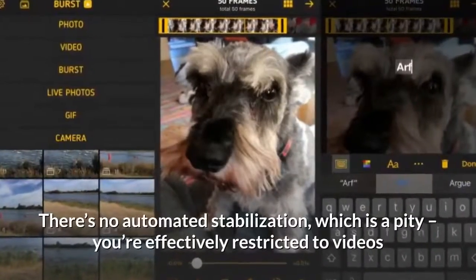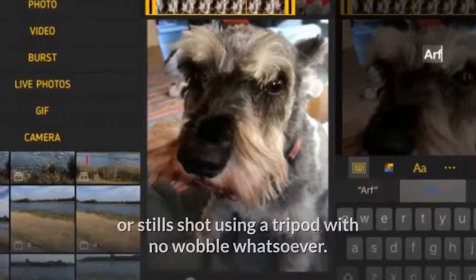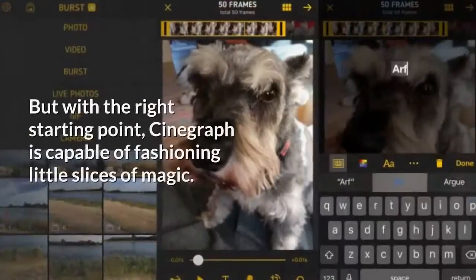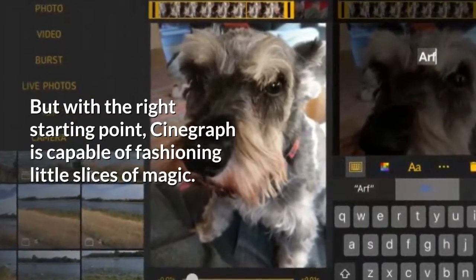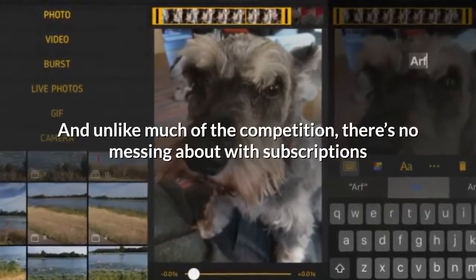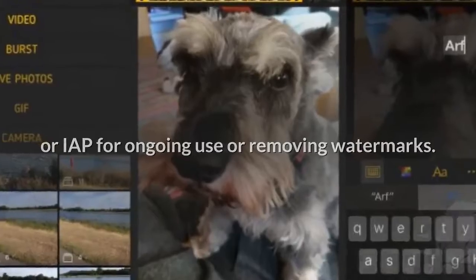There's no automated stabilization, which is a pity, you're effectively restricted to videos or stills shot using a tripod with no wobble whatsoever. But with the right starting point, Cinegraph is capable of fashioning little slices of magic. And unlike much of the competition, there's no messing about with subscriptions or IAP for ongoing use or removing watermarks.